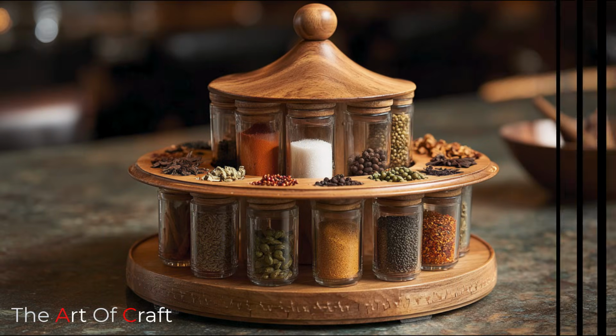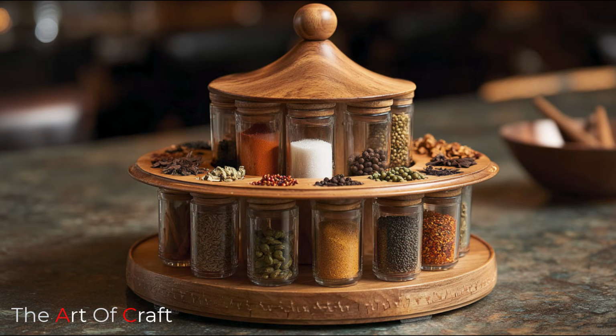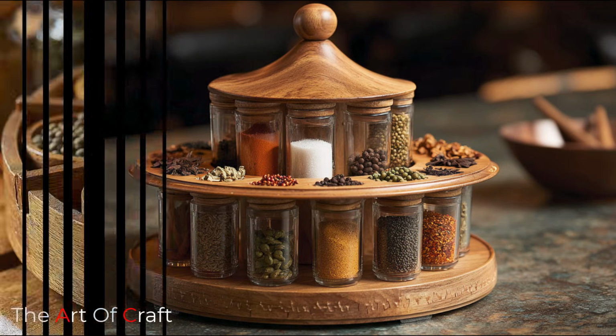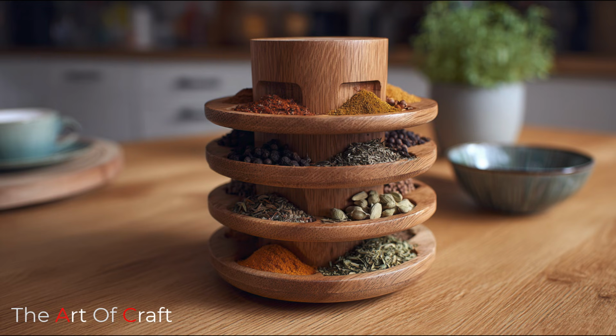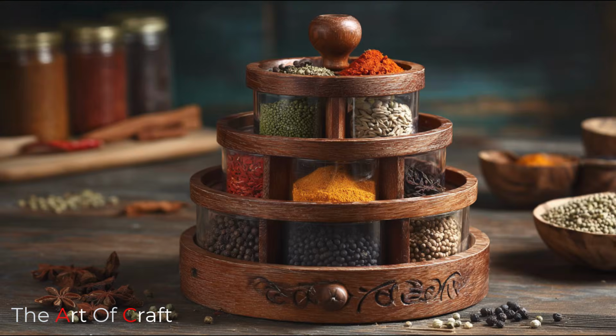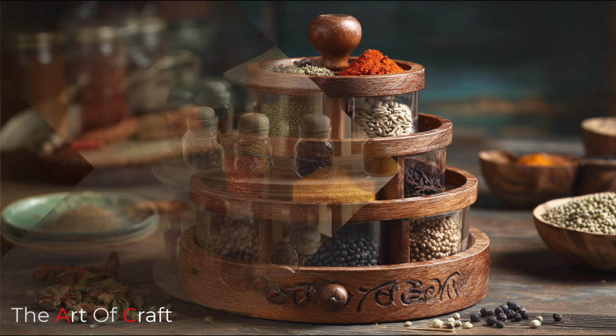It is not just a shelf, it is a system. It takes a collection of jars, often chaotic and hard to manage, and organizes them into an accessible, logical display that actually works with you while you're cooking.